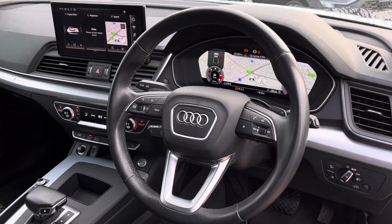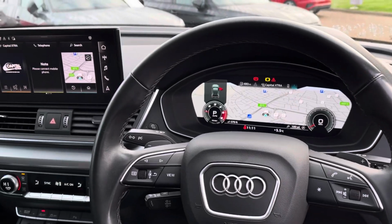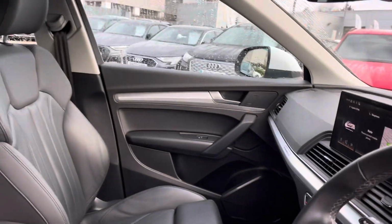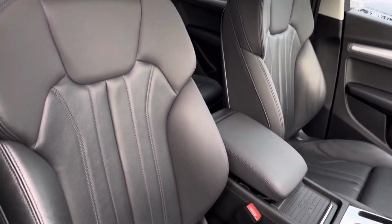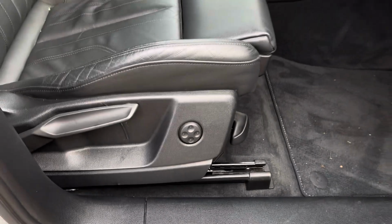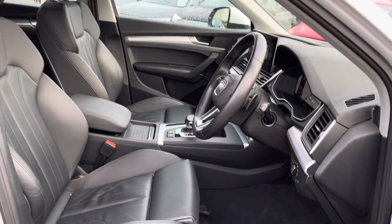In the front we have the leather multifunction steering wheel, Audi virtual cockpit, central touchscreen display and dual zone climate control. Both front seats are sport seats, also finished in twin black leather, and are manually adjustable with 4-way electric lumbar support, so finding your perfect driving position has never been easier.